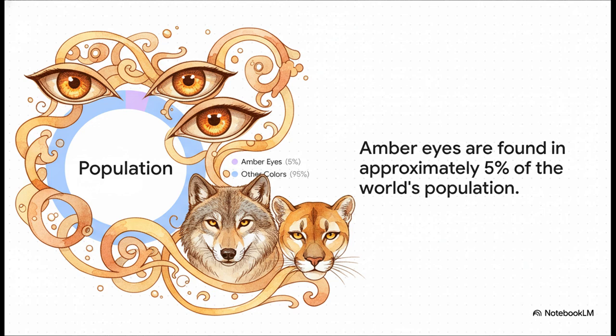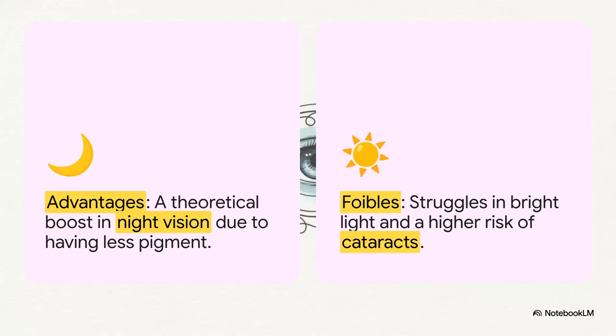They get that really distinct reddish-yellow color from a whole lot of a pigment called pheomelanin, which totally explains why you see them so often in the animal kingdom. And right away, we see the first big trade-off.